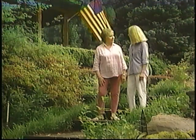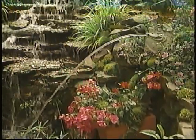Well, you went great guns. You sure just did. You put in a waterfall. This is a substantial size.